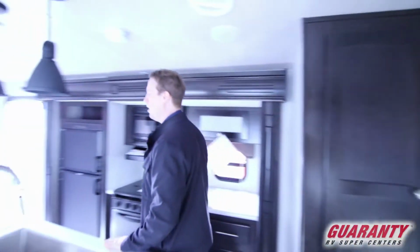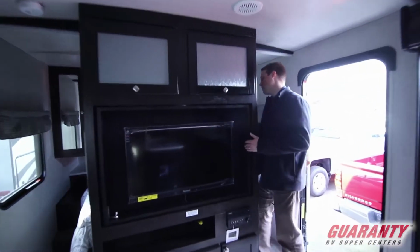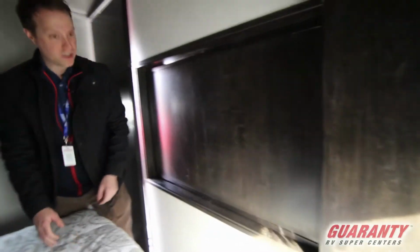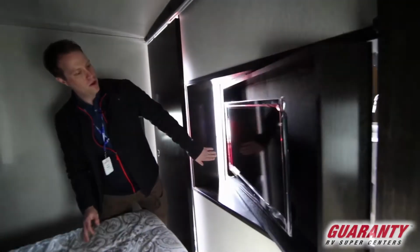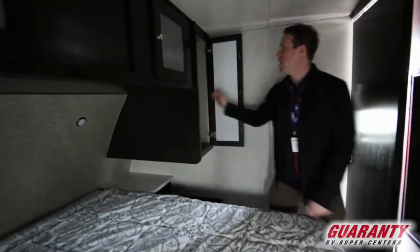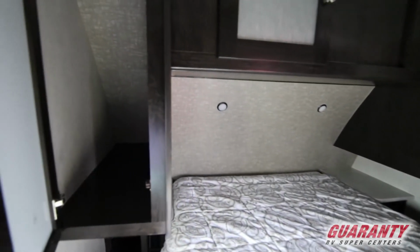If you walk through past the island, what we're looking at is a spin-around television station, which can be accessed from the bedroom. Pull the pin, which is on the front, and it is ready to go. So you have your television, your walk around queen, and your additional space for your wardrobe. And everything here is ready to go.